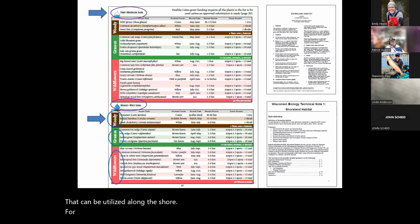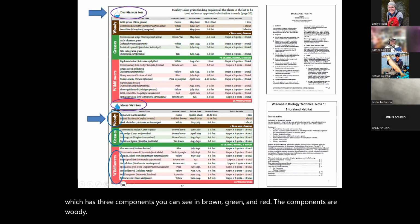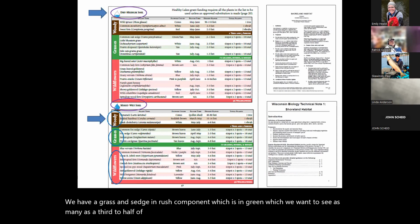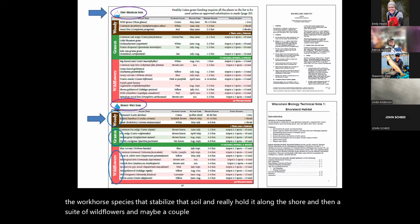For every one of these native planting options, we follow the shoreline habitat state standard, which has 3 components. You can see in brown, green, and red, the components are woody. So 1 or 2 woody plants in the form of tree or shrub. We have a grass and sedge and rush component, which is in green, which we want to see as many as a third to half of the plants utilized in our planting, because those are the workhorse species that stabilize that soil and really hold it along the shore. And then a suite of wildflowers and maybe a couple ferns mixed in. These plants are, again, providing that food and habitat for critters.